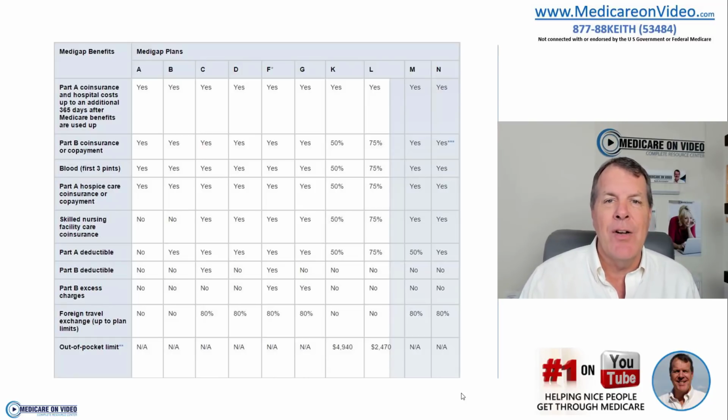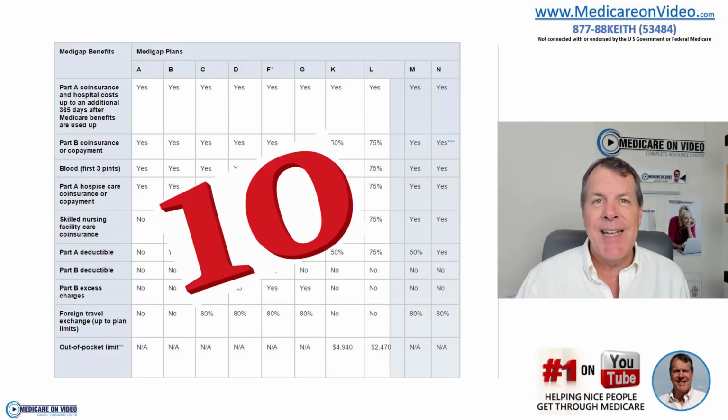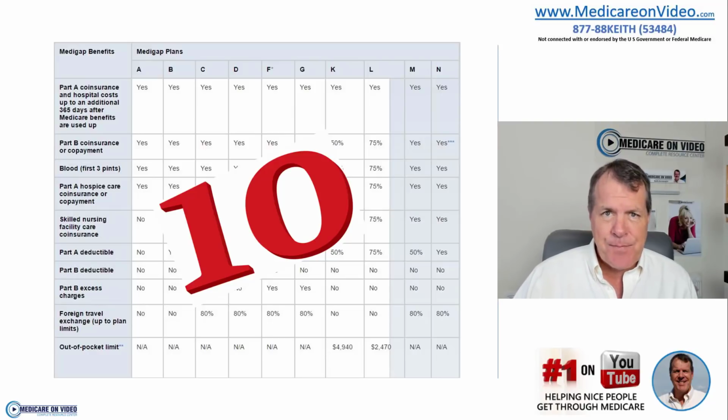So we have here 10 choices. And if you look through, it goes from A to N, but there's letters missing in the middle. And there's some letters that used to be here that aren't here anymore. So it hasn't gotten any easier as it goes along. But we're going to break it down. The good news is there's way fewer choices than this. However, even though we show 10 here, there's really 11 choices.